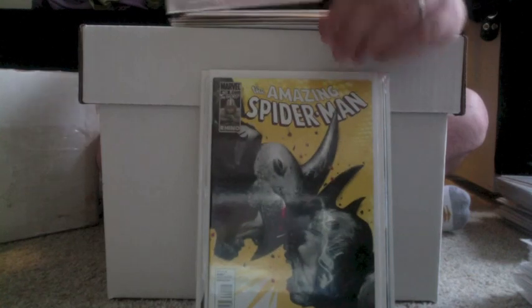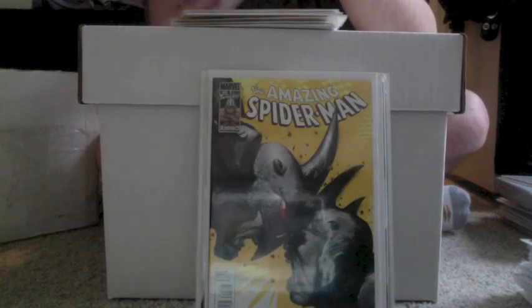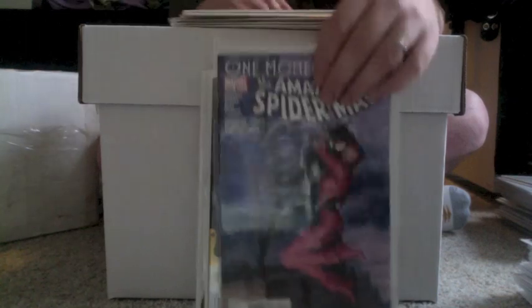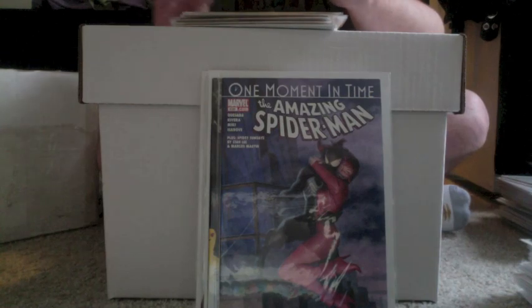625. And here's where Joe Quesada decided he wanted to try to explain the change in everything from one moment in time. I'd lost interest by this point. 638. The reintroduction of this character brought me back for a little bit, though.